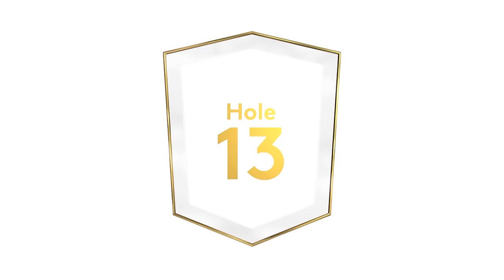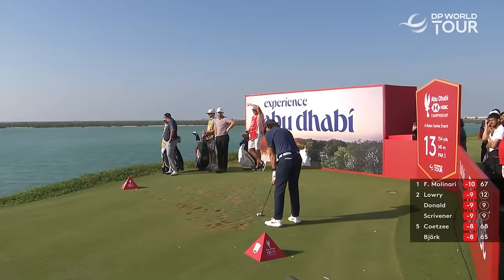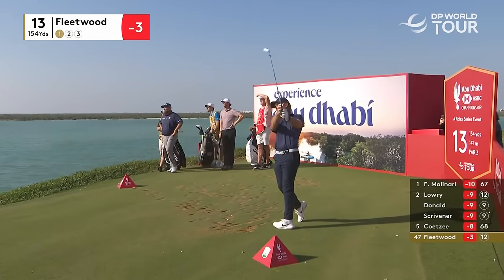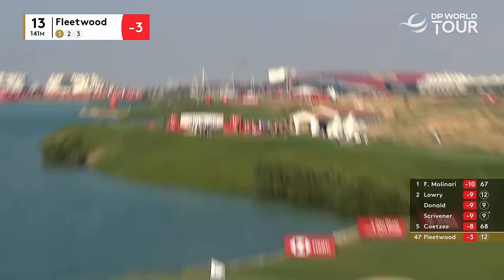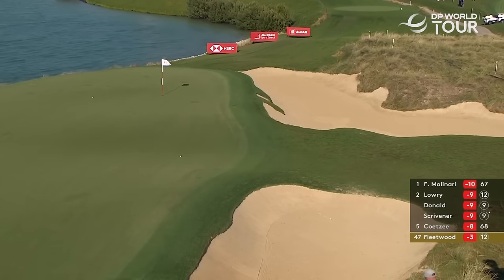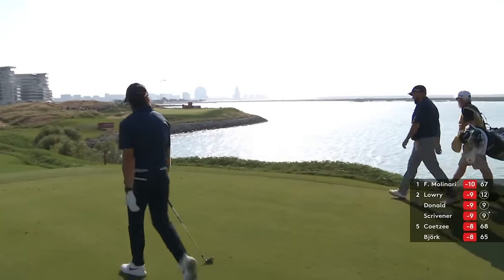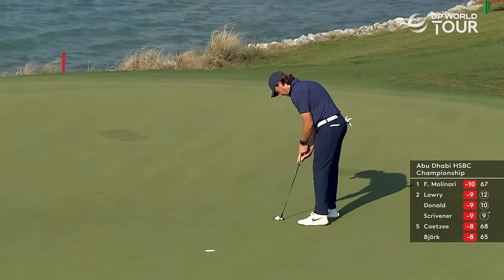Okay, Tommy, you need good things to happen. Just 129. It's not a big wedge. Little elevation change, ever so gently down. A few yards, that's all. Well, it's just not feeling it, is he? He made that little run, had those couple of birdies, but it just doesn't look right for Tommy at the moment. Needs to find something.